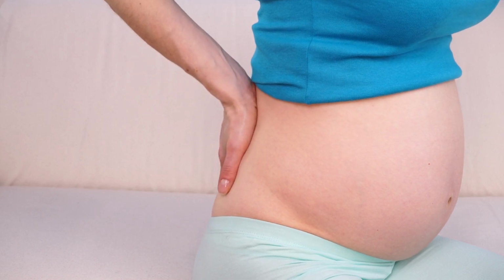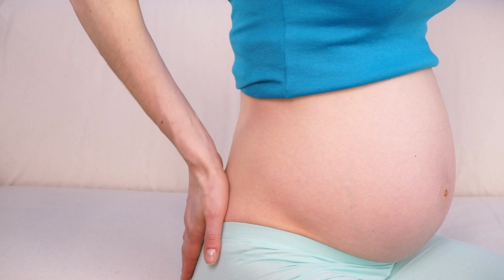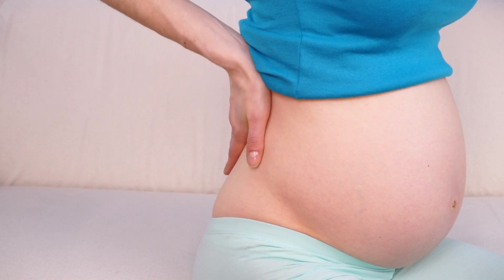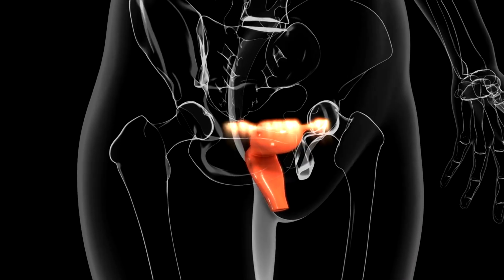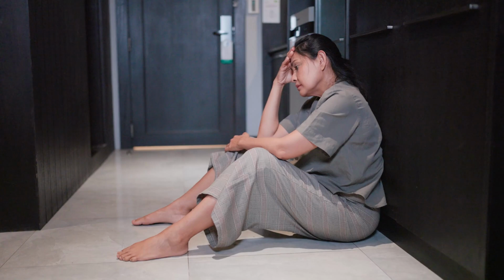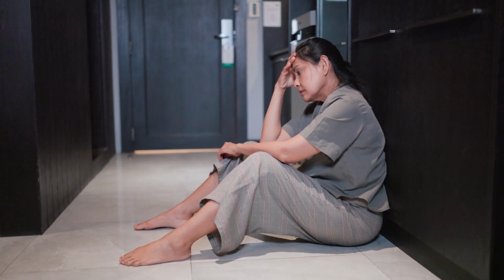Many women describe a feeling of heaviness, fullness, or a pulling sensation in the vagina, especially later in the day or during bowel movements. Others may notice a bulge or feel like something is coming out of the vagina. These sensations are often early signs of a pelvic floor disorder that shouldn't be ignored.